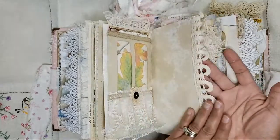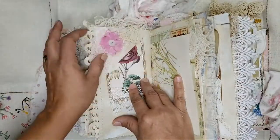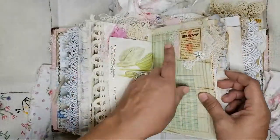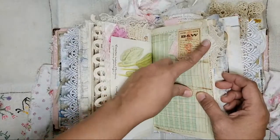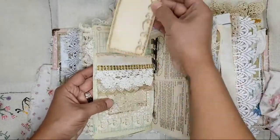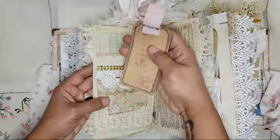This is some more trim, and I did a collaging here with a vintage button, and that holds this tag. This is a vintage BMW coupon, and I just layered it with fabrics and lace and a little flower there. And then this is a pocket, and I think that's piano paper in the back that I added.